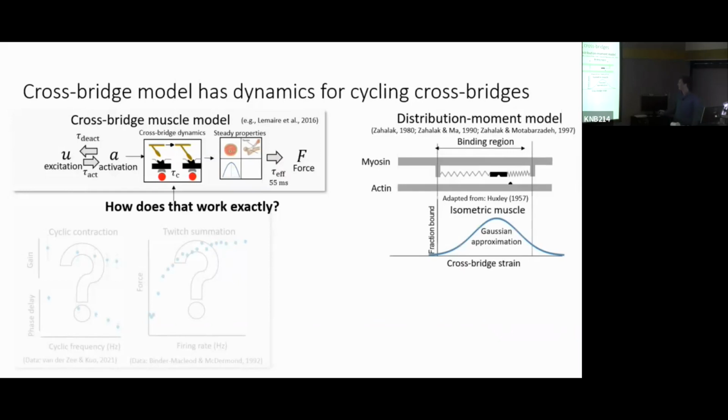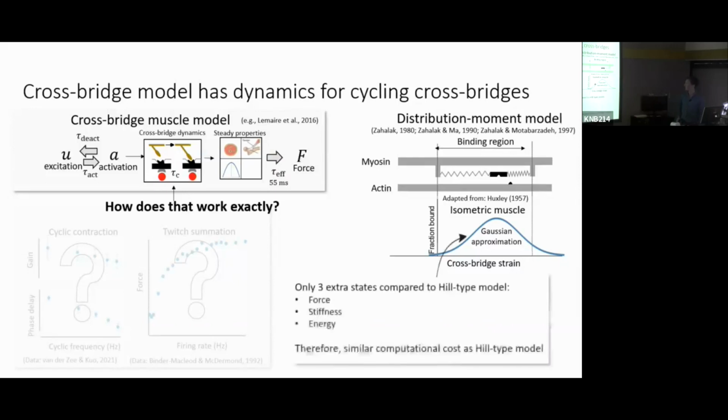So, maybe explaining this. Here you can see the strain. There's a larger strain towards the right, and the vertical axis is the relative amount of cross bridges that are bound for that strain. This is the case for isometric contraction. So we can see that there's a moderate strain in the cross bridges.